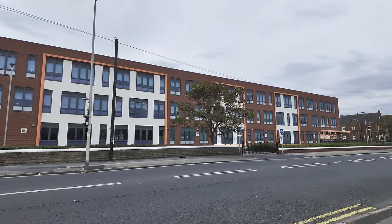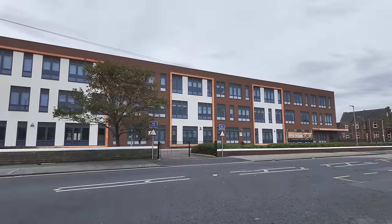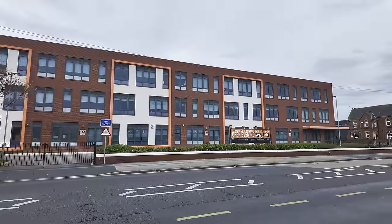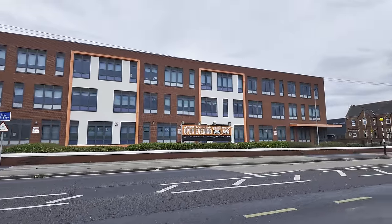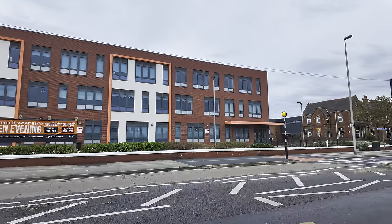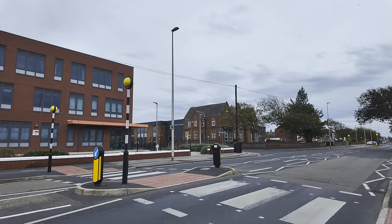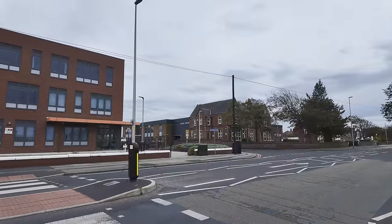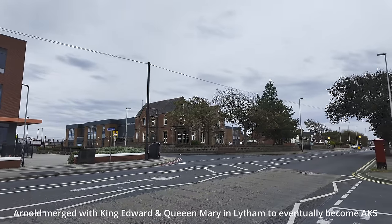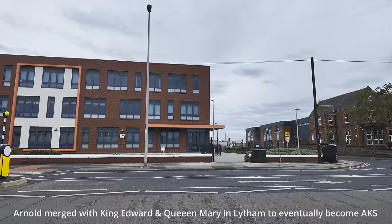That used to be Arnold, yes, a fancy, swanky private school. That's where Chris Lowe from the Pet Shop Boys went, to Arnold. Yeah, there you go. And now it's the Armfield Academy. I think it's a comprehensive, it's not a private school. It's an academy, so that's like a new name for a comprehensive, isn't it? Yeah, I think the old building's just over there. Is that the old building there? It's got big sports fields at the back. Yeah, massive sports fields. So there you go. This is where Arnold School used to be. It merged with King Edward and Queen Mary in Lytham to become AKS. And this is what it is now, the Armfield Academy.